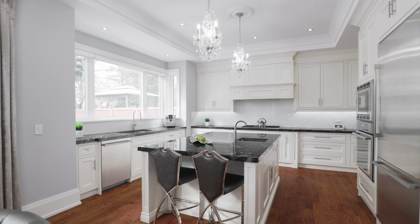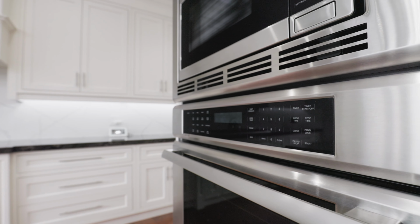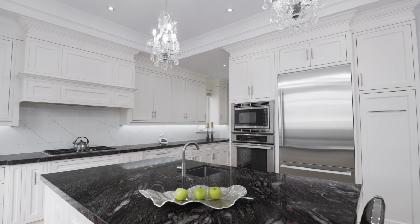Welcome inside to over 5,000 square feet of luxury living space. And while there are endless things to love about this beautiful home, I want to draw your attention to three in particular. First of all, take a look at this beautiful kitchen. It has tons of storage space, high-end stainless steel Thermador appliances, and this huge island. It's the perfect place to entertain.